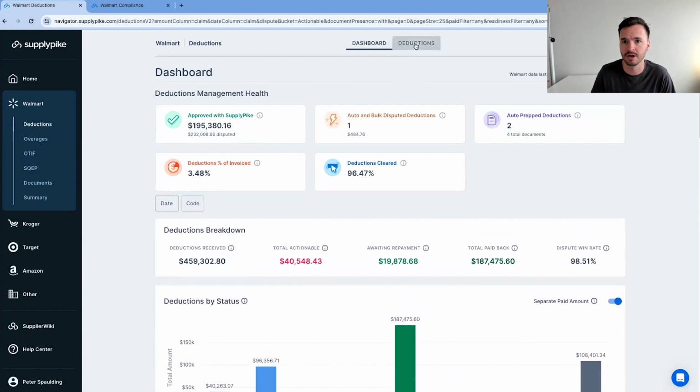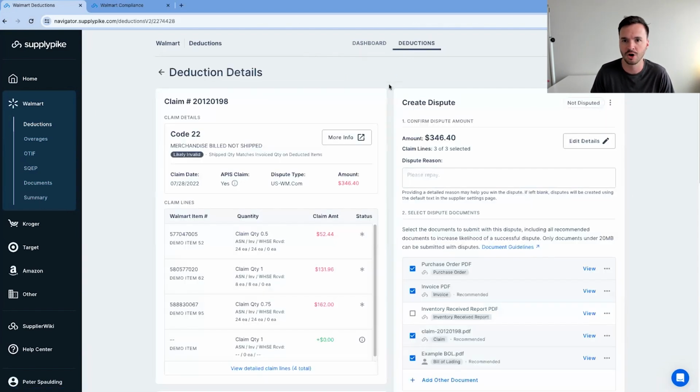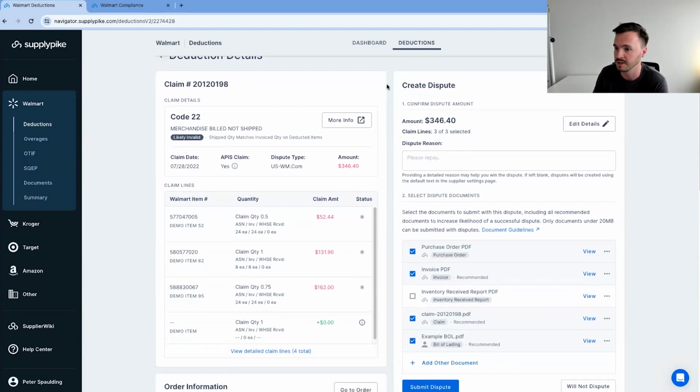But to get into that on a more granular level, I like to go into an individual claim and look at how we do this. How do we know whether disputes are valid or not? It's something you can do automatically with SupplyPike, because again, we have our shipping document integration. We'll be able to see the purchase order, the original invoice, and take all of the data in these huge unwieldy documents and boil it down to: was this shipment actually $346 short or was it not?